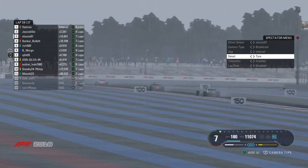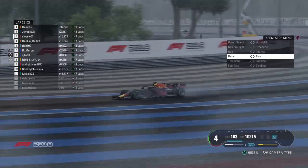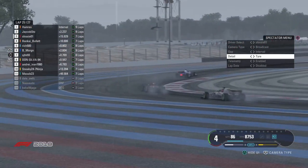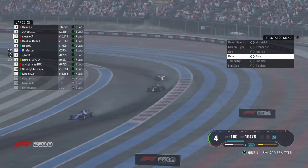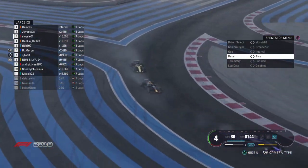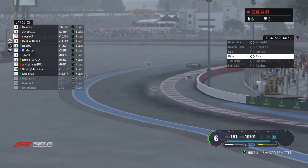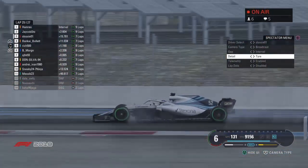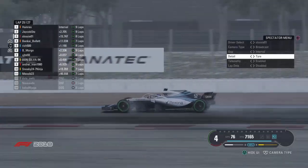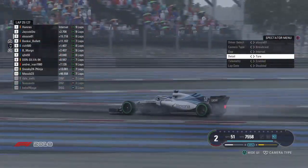But let's have a look and see what's going on by here. That Toro Rosso of B. Morgan trying to get away from the Red Bull and the Renault. And Rich, you know, he might be losing a bit of pace here, but he might be falling back. They're taken out by Bullet.